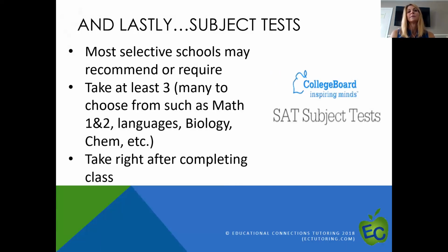And then lastly, sometimes parents ask about subject tests. Subject tests are produced by the College Board, which also makes the SAT. And these are tests that are specific to a subject. You may not know about them because many very selective schools will ask for them. For example, Georgetown, they want 3 subject tests. And a subject test is a test specific to, say, math or Spanish or biology or chemistry.